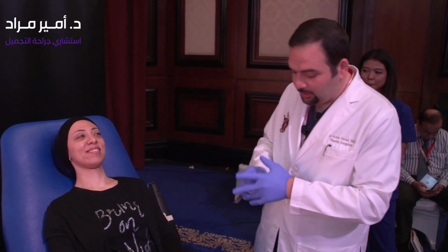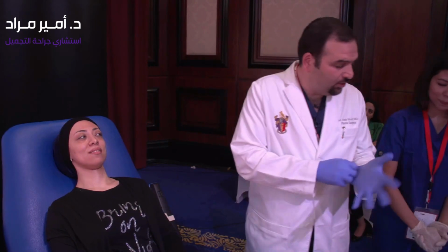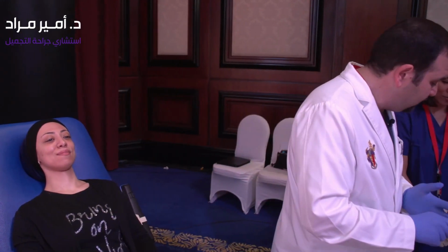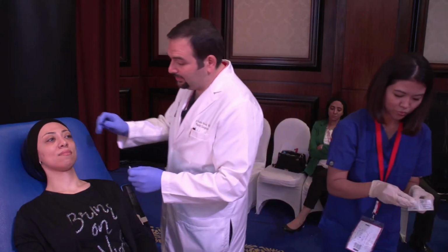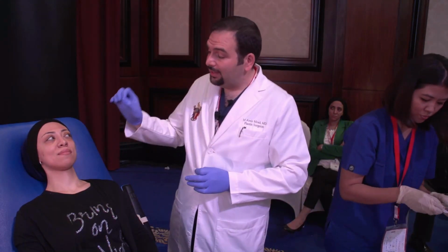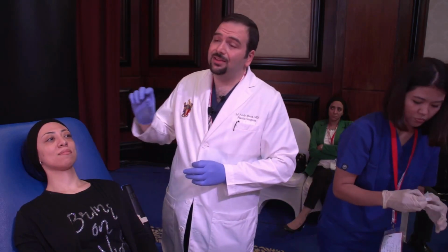Okay. So, again, I use clean gloves. They're not sterile. The nurse has prepped the patient with alcohol swab, and she's been treated with EMLA, a eutectic mixture of local anesthetics, just for the sake of time. As I mentioned, I start by injecting the bone first.